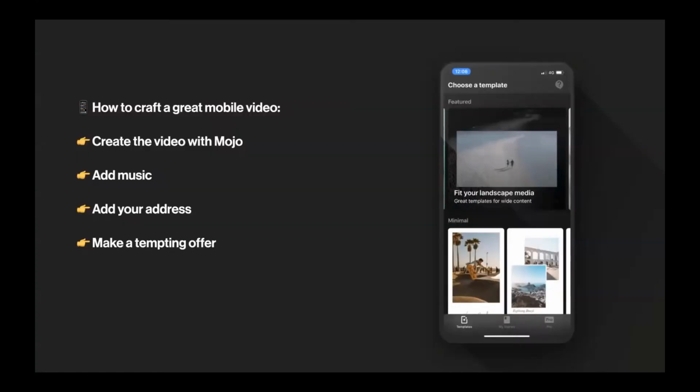Now, to dive a bit deeper on the technical side of things and illustrate how simple it is to craft a great mobile video, the only thing you have to do is create a vertical video using Mojo. For those who don't know, Mojo is a great and super simple mobile app that lets you create animated stories for Instagram using just your photos. Then you should add a music track that suits your video vibe. You can either choose one from the big variety that Mojo provides or add your own music.